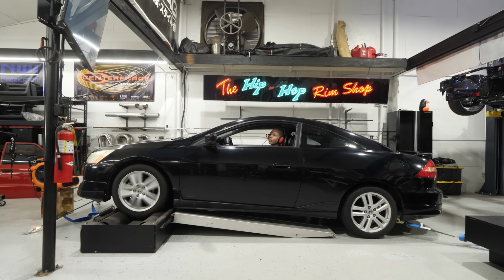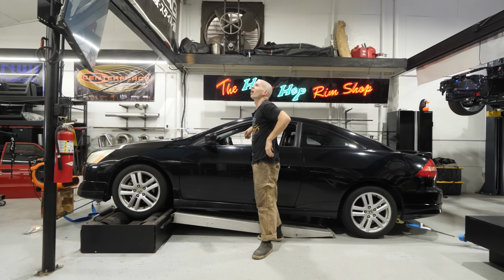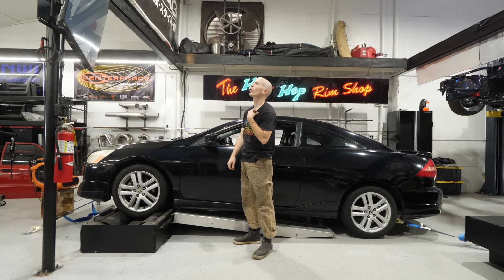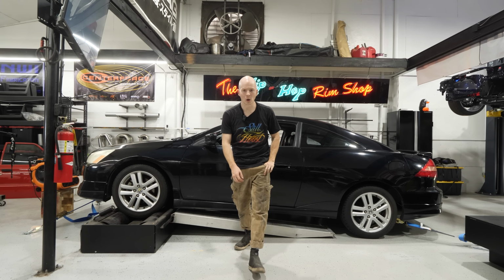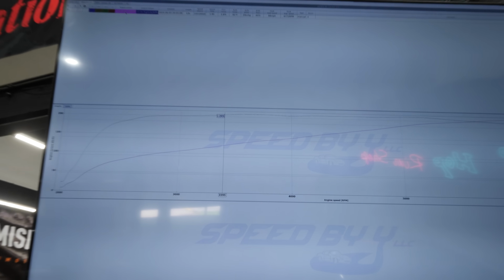I think I might have spun. So it looks as if that made 228 wheel horsepower and 211 pound-feet of torque. And you can kind of see when VTEC kicks in, right there, the rate accelerates a little bit. And I believe that's the VTEC. And it's just a smooth power curve all the way up to redline. And look how it holds it at redline. Very nice. I think that's all we're gonna do.